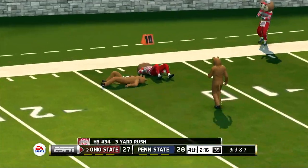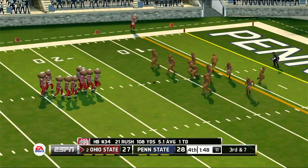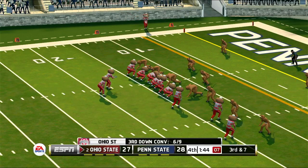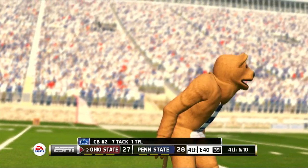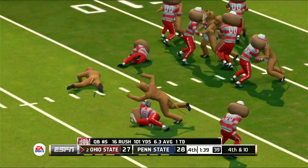They'll bring him down around the 14-yard line. And here's another third down. So a running play on third and long nets them very little yardage. Now you can't do that when you're losing a ball game. Now's the time to take your shots downfield.